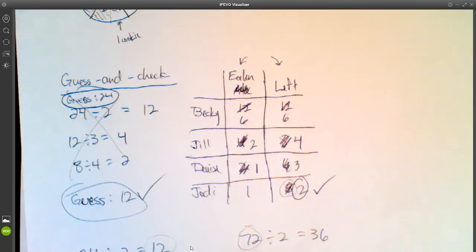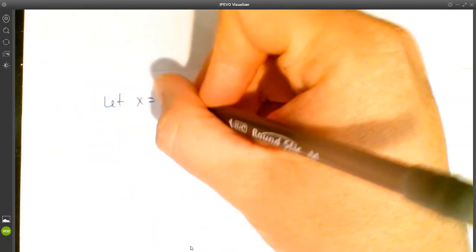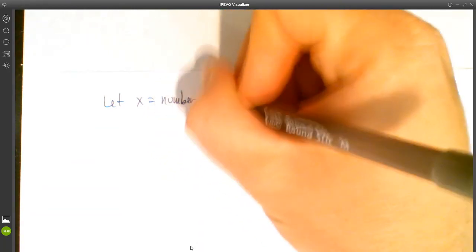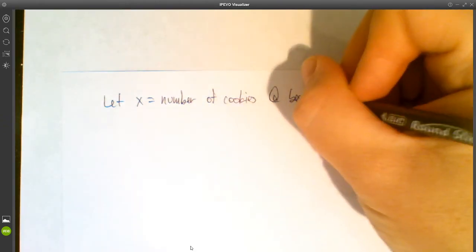So there's guess and check. Here's another way you could do it. You could do this with algebra. So with algebra, you could just say, let x be the number of cookies at the beginning of the problem, right?